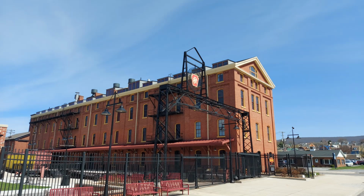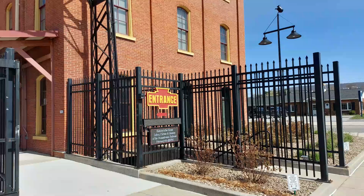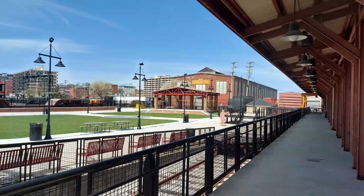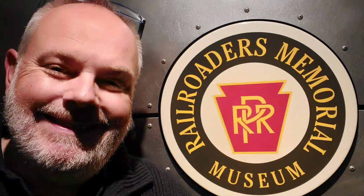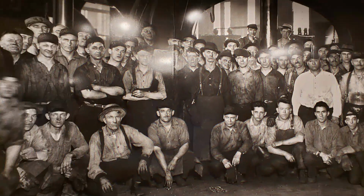So we're starting with the Railroaders Memorial Museum in Altoona, Pennsylvania. Now, this is situated right by the railway tracks, just opposite Amtrak's Altoona Railroad Station, and is set in some beautiful grounds and in a beautifully restored building. Now, this is a real homage to the Pennsylvania Railroad and the people that worked in Altoona on the railroad.